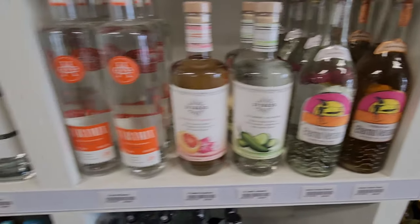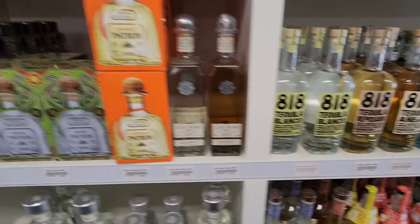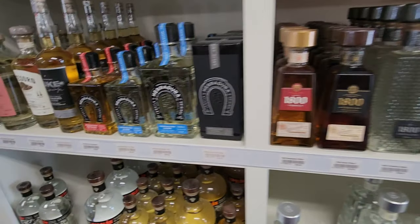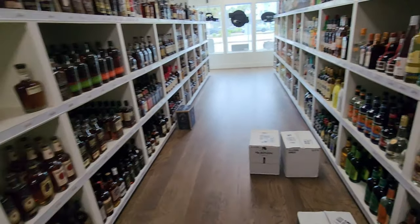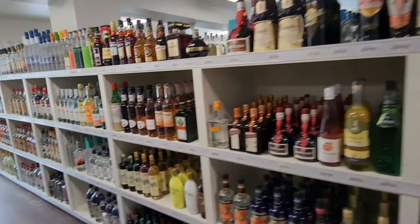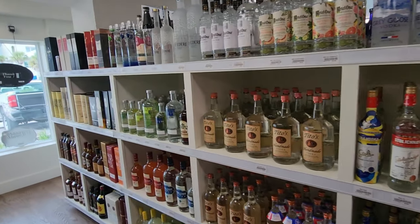All right. Let's see what they got. Got a bottle of this. Enjoy it. All right. We got some of these over here. Gonna go and just kind of maybe do a quick pan around, kind of look and see what they've got here, so you can kind of get a general idea. If you're down here at the beach and you're at Seaside and you need to make some cocktails or you want to do what you want to do.